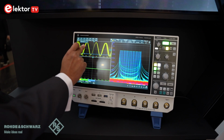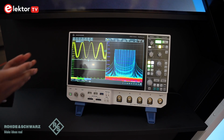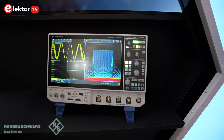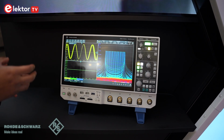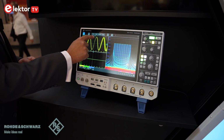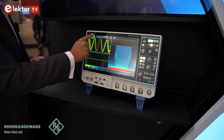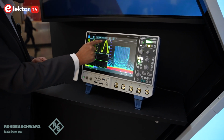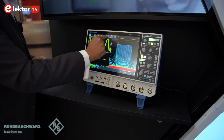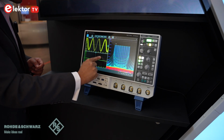So we call it a waveform update rate, or a refresh rate, things that you can hear on displays. But this essentially means how fast we can trigger, capture, and put it onto the screen. And for the MXO, we have the world's fastest update rate now, with about 4.5 million waveforms per second. About 10 years ago, we came out with the RTO, which had 1 million waveforms per second. Now today we have 4.5.